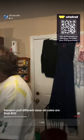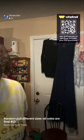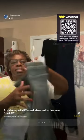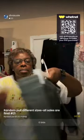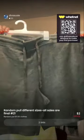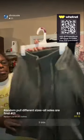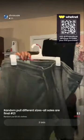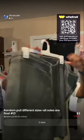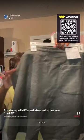This is a pair of men's knit shorts. Knit shorts, size XXL. This is Goodfellas and Company. Side pockets, one pocket in the back. XXL, pull string in the front. 8-inch inseam. Goodfellas and Company men's shorts.